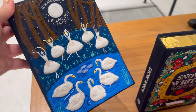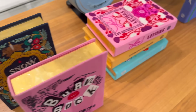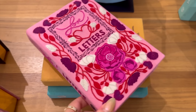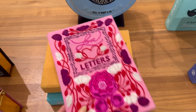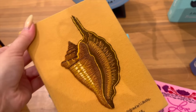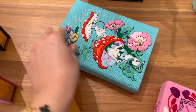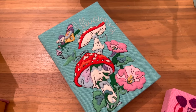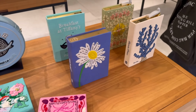All of them are different embroideries, and also the prices are different depending on how embroidered the clutches are. Also, look at this one, love letters. Pink and summery. Then we have this one, also very summery. This is so colorful. Oh my god, the colors are so bright. Love. And then we have some more over here. Breakfast at Tiffany's.